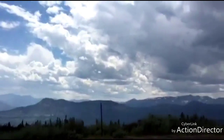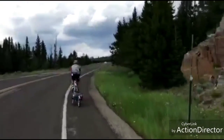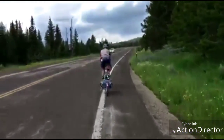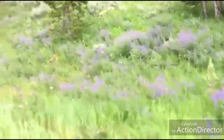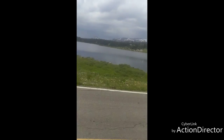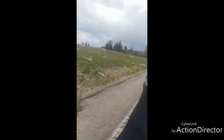Just climbing up and up, snow in them there mountains. Oh, pesky fly. Fireweed and flowers. There's Rob and the Bob. And lupine? So pretty. So we're very nearly at the top of the Beartooth Pass. We just stopped for water at Top of the World Cafe. Bought a magnet. That was $10 because they can.